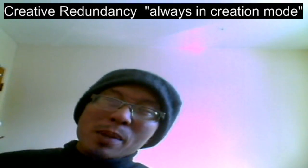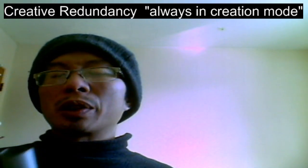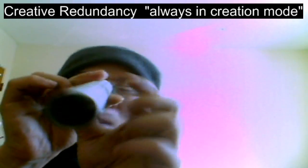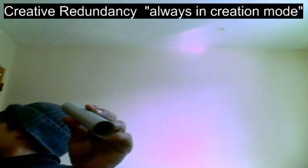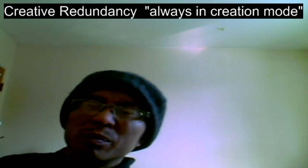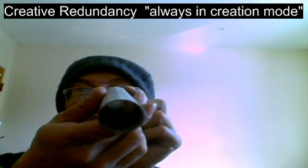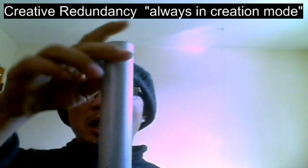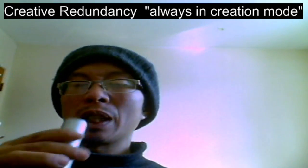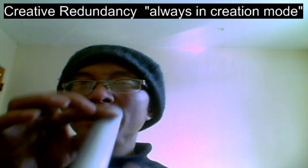Right. This might be a little bit different, I guess, but I'm gonna bring out steel. I'm pretty sure this is steel. Yeah, it's steel. I put a magnet to it. So it's a steel tube, hollow, and it's about 9 inches tall and about maybe half an inch wide in diameter.